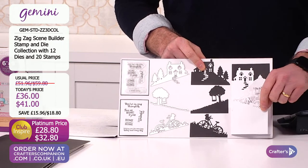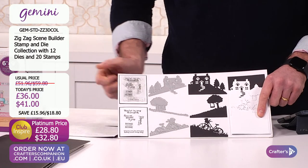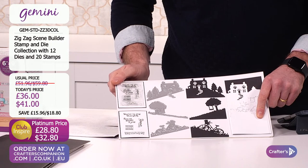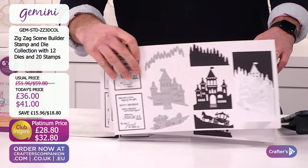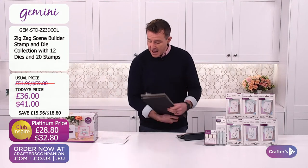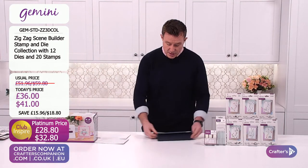You've then got the tree, and then you've got the beautiful steps up to the house at the top. And again, some really wonderful sentiments. Have a wonderful day from my home to yours, home, sweet home, and more. It is 12 dies, 20 stamps, really fun concept for just £28.80 if you're platinum, or $32.80, best ever price on that collection. We're going to have a look at that in just a second.